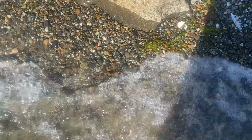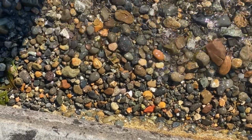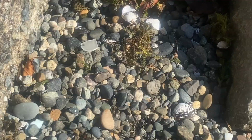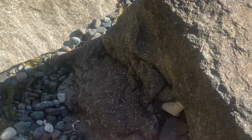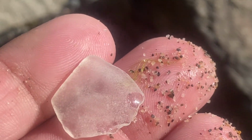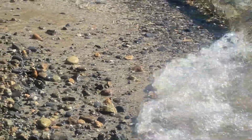Oh, I just saw a clear one, but it got washed away. All right, let's see what we can find. All right, our collection is growing. A little more brick, but brick is not what we're after. See another clear one. It's funny, usually I find a lot more green and brown. Today has kind of been a clear day. A clear day in Seattle.